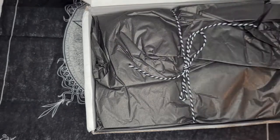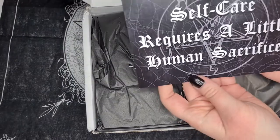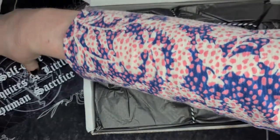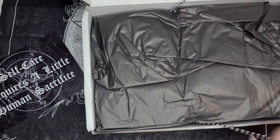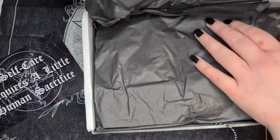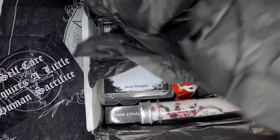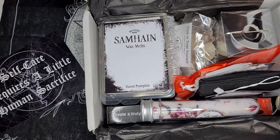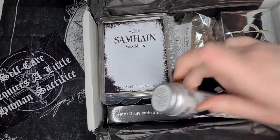Okay, so we've got another little thing here. This one is Hannah Horror. Self-care requires a little human sacrifice. It's cool. So I don't really know what to expect with this. I like how it's packaged though. Move that out the way. Okay, so it looks to be filled with treats already. Let's go for this one first.